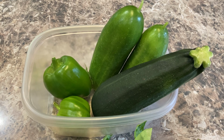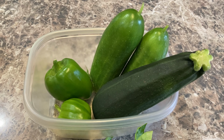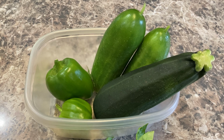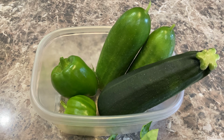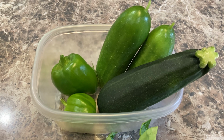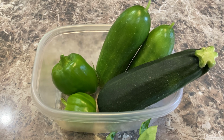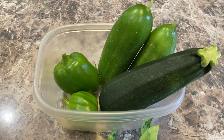So guys, I was able to harvest a zucchini and my very first cucumbers. I also harvested the peppers. The smallest pepper I went ahead and harvested because it was outweighing the plant, and I thought if I go ahead and harvest it, then the plant could produce more.